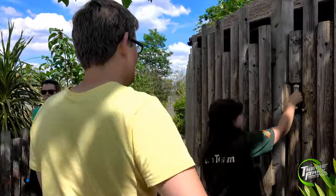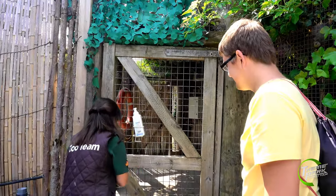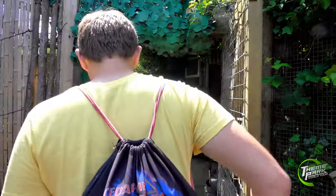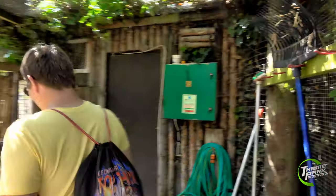Theme park enthusiasts might recognise the guy in the yellow t-shirt. Is that your lunch, Sean? Here we are. Is that your lunch in the bucket? Yeah, right. No hot dogs in there. Okay, yeah, we're not going to get electrocuted. That's always a good sign, yeah.